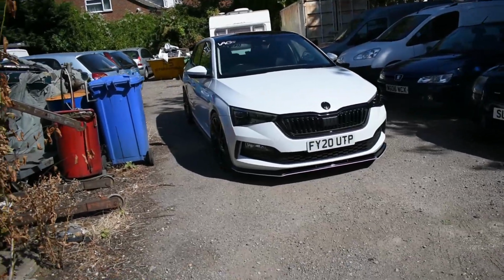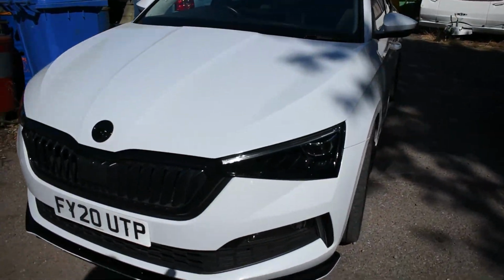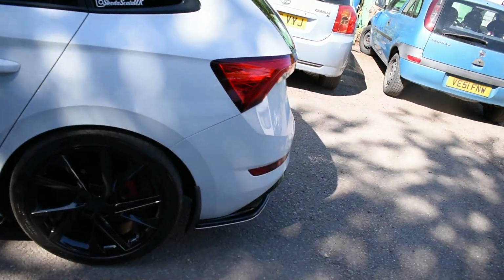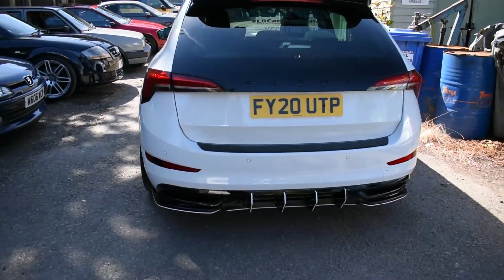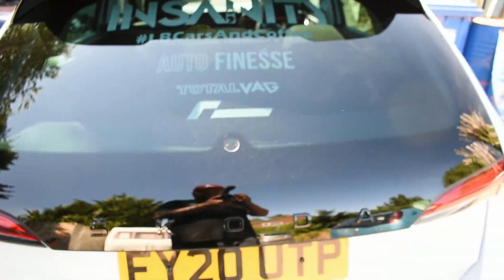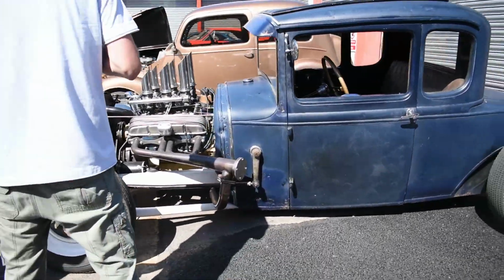Steve, one of the guys who runs the event with me, his Scala, we are going to do a feature on this at some point, is every part of it is pretty much bespoke, so that's really cool. I mean, look at that, isn't it cool? And Steve knows, he knows where it's at. So this is Tim's. It's very cool. He was here last month, and we do love it. It's very good. Very nice bit of kit.